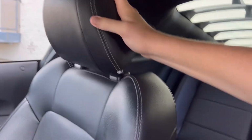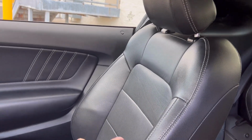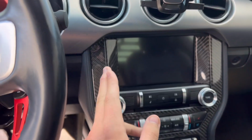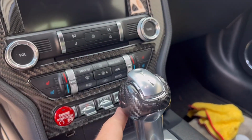All right, so the interior of the car. Inside, you have very nice leather seats, we have white stitching right here all the way down. My last car did have the Recaro racing seats. I do prefer these seats though, because these do have the heated and cooled option. This is not stock. I added the carbon fiber around the infotainment system. So I have carbon fiber up there, carbon fiber here.